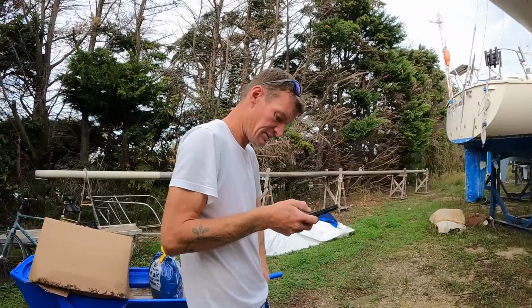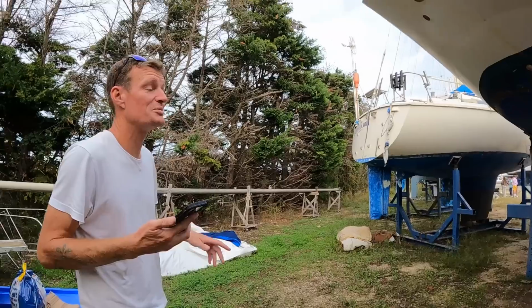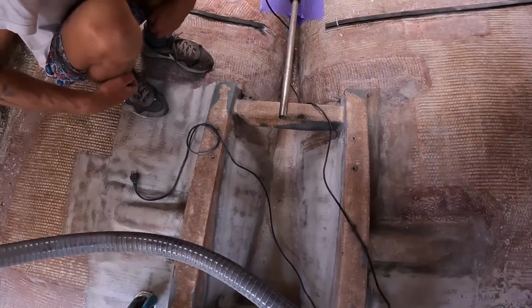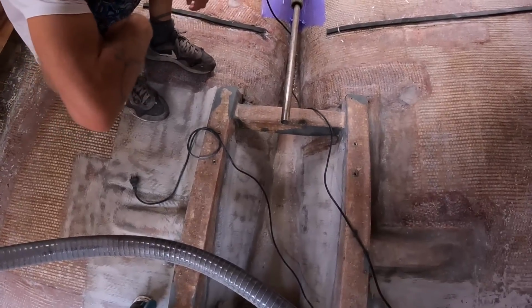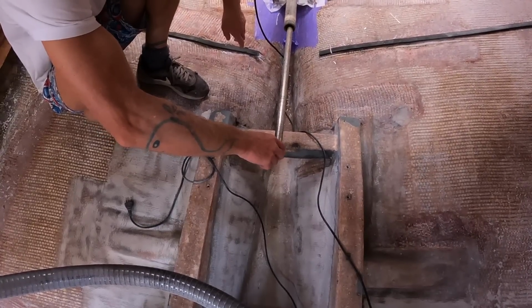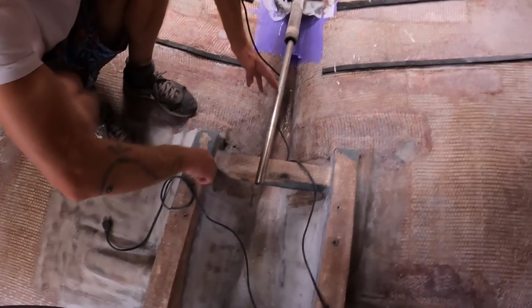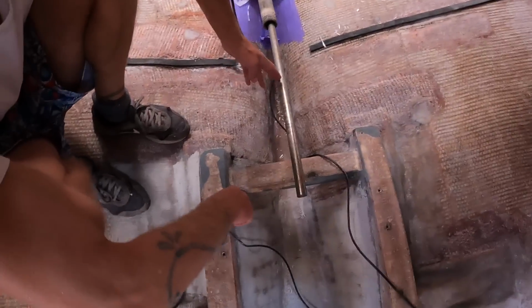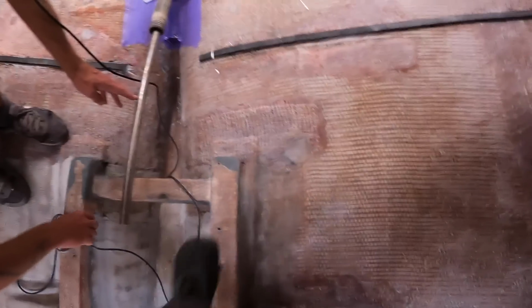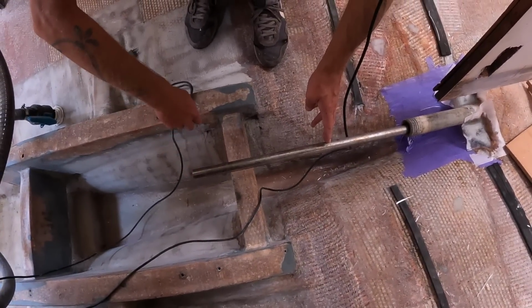Just don't get a rope on the prop. Well, sometimes it's inevitable, you know. Because the engine is not in yet, we can't really check with the engine. But it's just gonna go a lot further back. Gearbox probably gonna sit about here. In all honesty. Okay, you think it's gonna be all the way there?